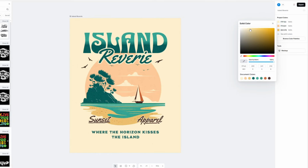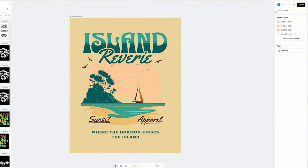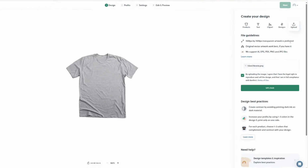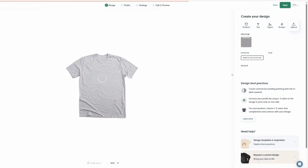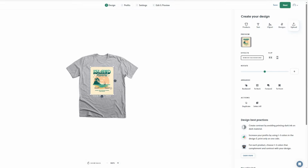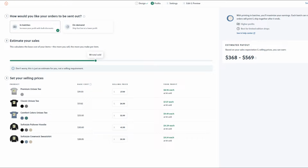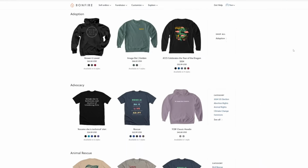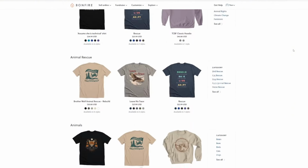Customize it, change the text if you need to, and once you're happy, download it as a high-quality PNG. Go back to Bonfire, click Upload Design, and select your PNG file. Bonfire will automatically show you how it looks on different shirt styles. Set your price, write a short description, and publish your campaign. Every time someone buys a shirt, you make money.